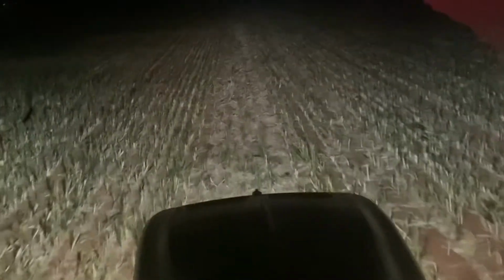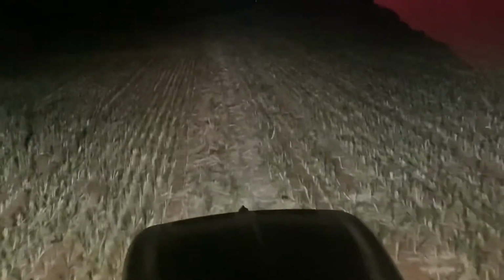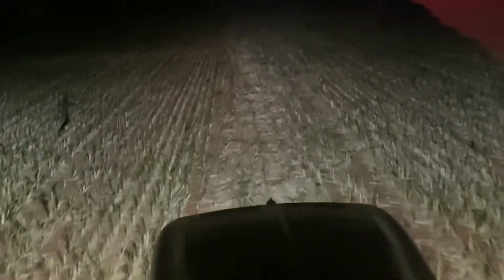It's there though. That's 4 into 1. I could go faster, but I want to clean my windrow up. I don't want to leave anything behind, so I go a little bit slower. It's so fine stemmed that it's so hard to pick up real good. So that's what we're doing. We're making sure that we pick it up real good.